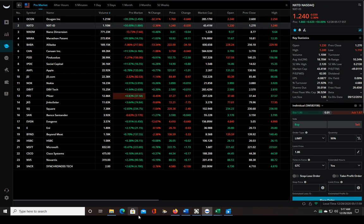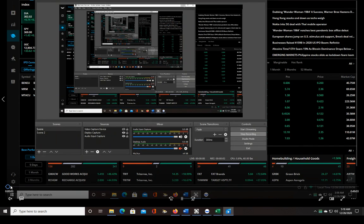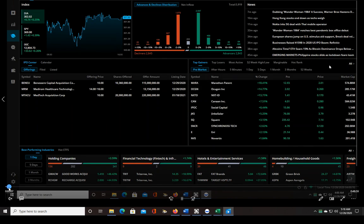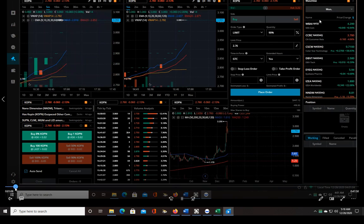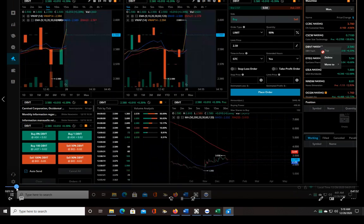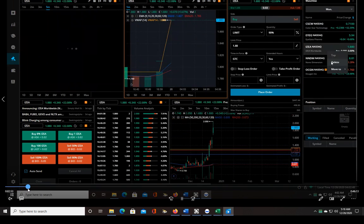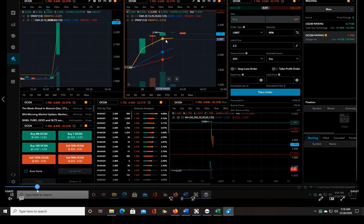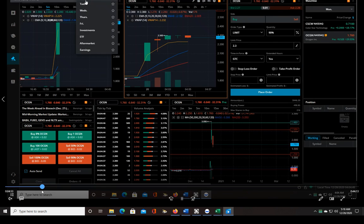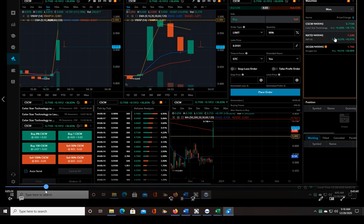All right. Let's see. I've got it pulled up right here. Very long trade, but I'm just going to go through the highlights. So you could see initially it wasn't on the list. Watching OCGN, a couple other stocks, they didn't really pan out, so I didn't take any trades on them. And then Nxtd did finally pop up. I think I saw it on my laptop. I had that same screener open on the laptop.